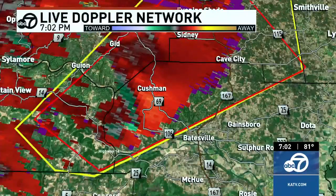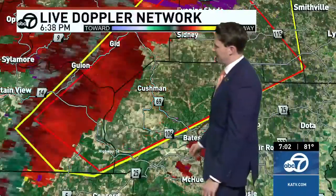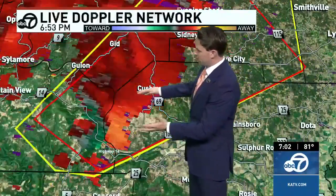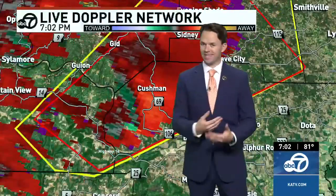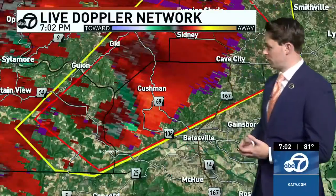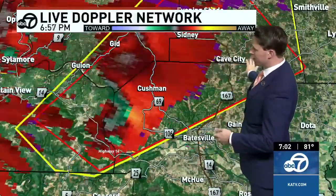So if you are anywhere in these areas, I know we just dealt with this a few weeks ago, and it's the last thing you want to see, but this storm is moving off towards the northeast. It's not going to be around long. Hopefully it's not a tornado that's going to get down and stay down, if indeed we have one that is confirmed. Cave City, you're in the same boat.